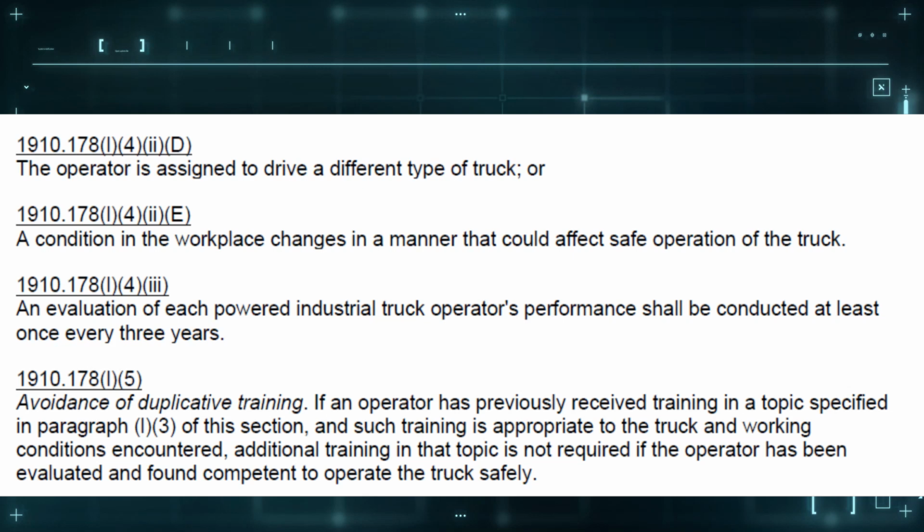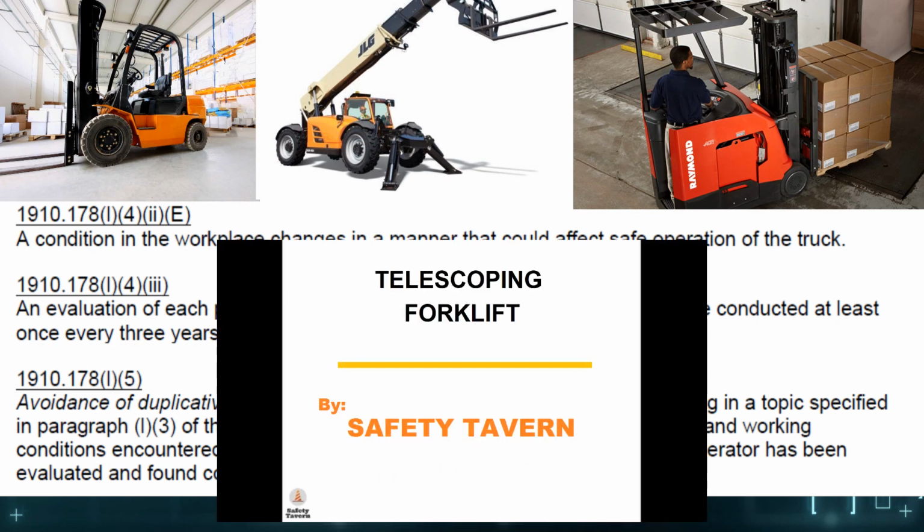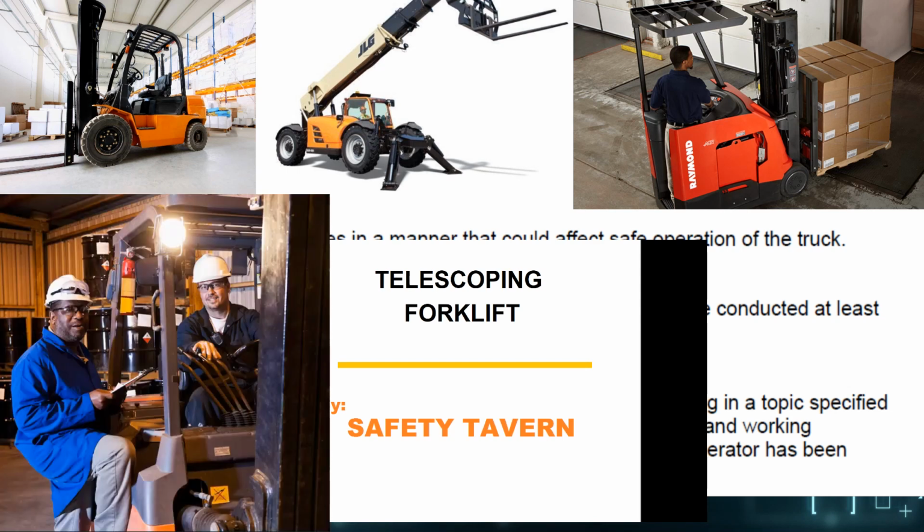178L5 is talking about avoidance of duplicate training. So if I have like 3 forklifts that I operate on this one job site, and I want my employees to be able to hop into all 3 of them, pretty simple. I give them a generic forklift training class, and then I zero in on the specific functions and hazards that each one of them have. I don't have to repeat the whole class, just narrow down on all 3 trainings for each one of these pieces of equipment.